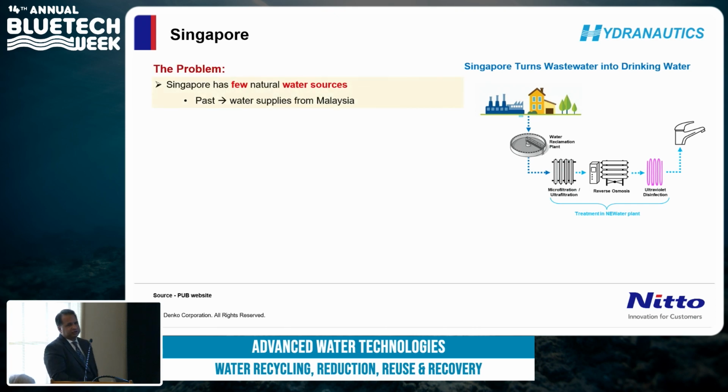And just starting off with the problem statement, right? Singapore, as anyone may know, has very few natural water sources. Most of the time, they're resorting to getting water from Malaysia, which is the neighbor. But that does not always happen because every country is now facing an increasing amount of scarcity. So the past supplies have been from Malaysia, but they knew that this is not sustainable.